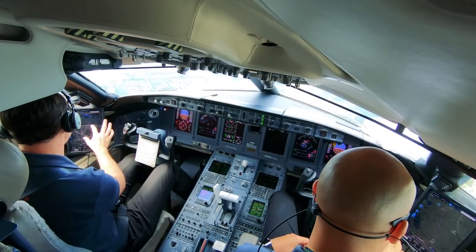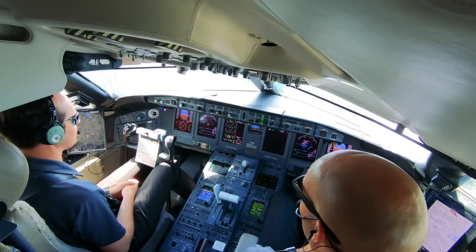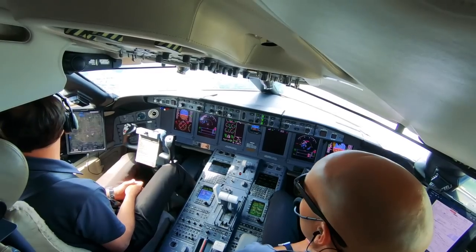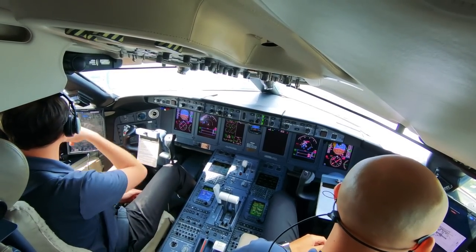Okay. Well, very good. I'm pretty sure. Well, that's why there's instrument procedures. That's true. We are going to get on the ILS either way, because I'm going to get lost around Miami. Opa-Locka, I was going to say, I used to go there a lot. I know that's Opa-Locka. This is Miami International.